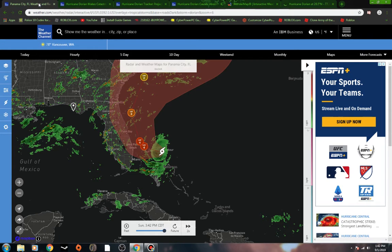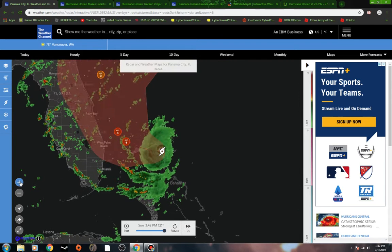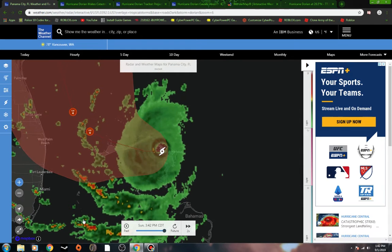My name is wxninjaa, and I'm a huge weather nerd, so I thought I'd fill you guys in on what's going on with Hurricane Dorian. Massive, massive, massive. As you can see, Cat 5 hurricane just off the east coast of the Florida area. Right now it's going through the Bahamas, and it is absolutely destroying the Bahamas. It's pretty sad to see what's going on there.